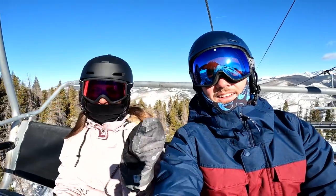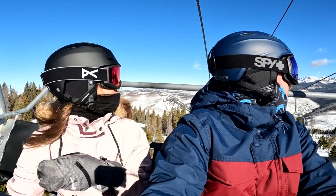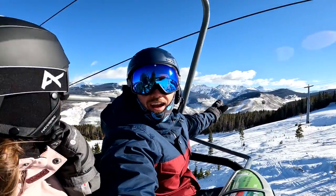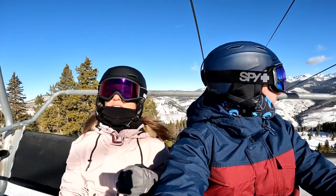And you think Vail and Aspen take the cake for best views? Vail beats Aspen for best views, come on. You think? Look at that. I feel like Aspen looks over very, there, very similar. Over there is beautiful. I mean, either way, it's just incredibly gorgeous.